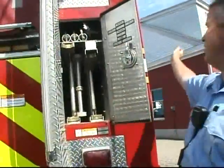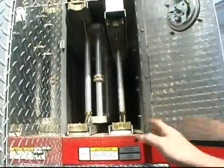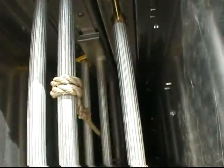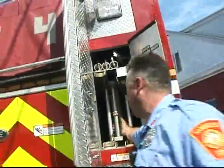In the old days, they used to be on the outside of the truck, on the top, and they'd come down. But this way they stay in better condition and they're in good shape. What a great idea. We can pull those out and get that ladder up in a matter of seconds. We can also ventilate with them.